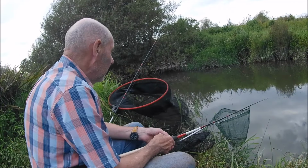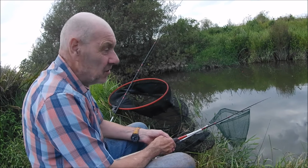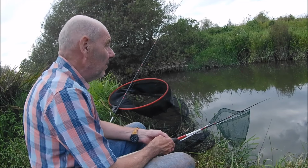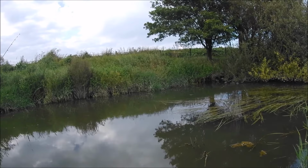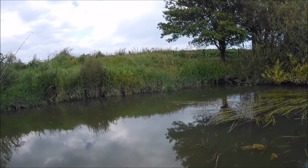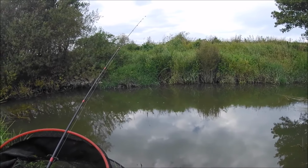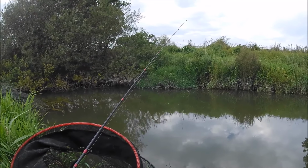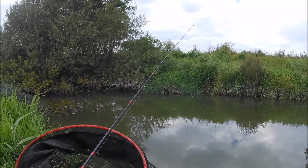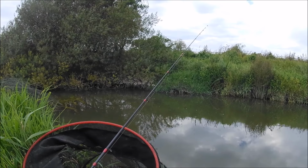I think what I'll do, I'll give it till five and then I'll pack the float rod up and start packing a few bits and pieces up, but I'll leave the feeder rod out there. I just had a couple of canoes come through. It's probably disturbed the swim a bit, I would have thought. I've packed my float rod away now. I just got the feeder rod out there. It's coming up to nearly 5 past 5, so I'll probably give it another half an hour, actually.